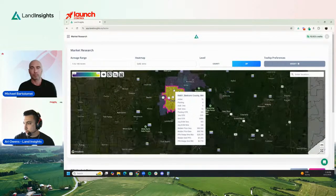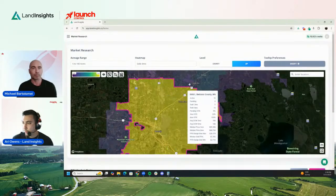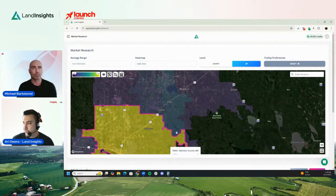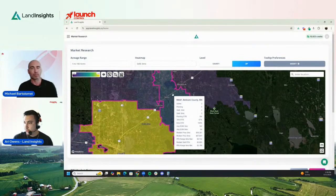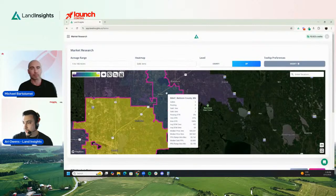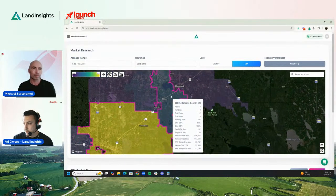So this was a market in Minnesota, Beltrami's 56601. I right clicked it in Land Insights, as easy as it gets, and just added that to my saved markets. I like this one here as well, even though there's low activity. It's not that big of a zip code, and I can vet that there's 3 active, 3 sold in the last 6 months. I know that this market's turning, even if it is a small zip code. So I feel kind of comfortable with that.